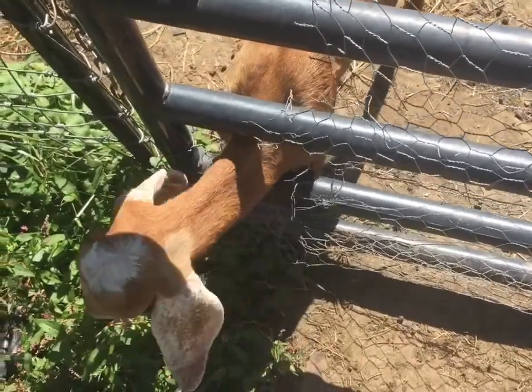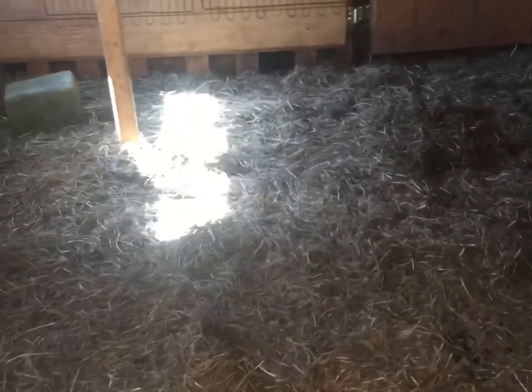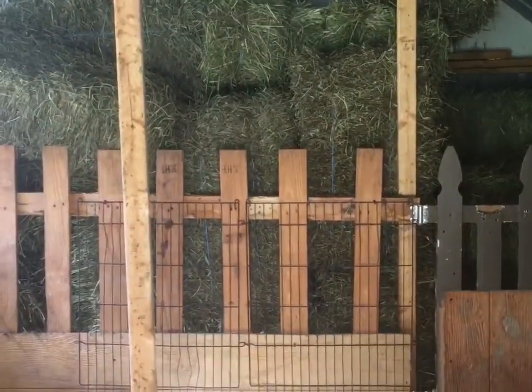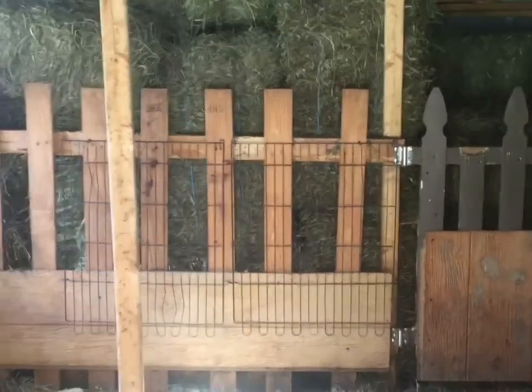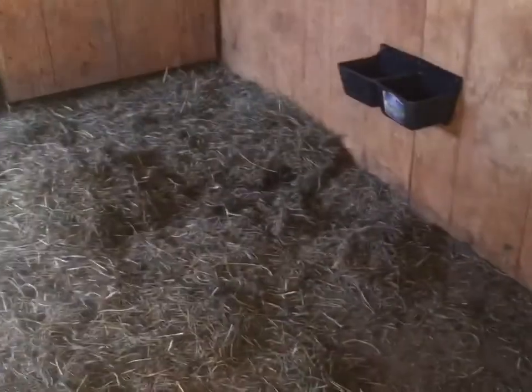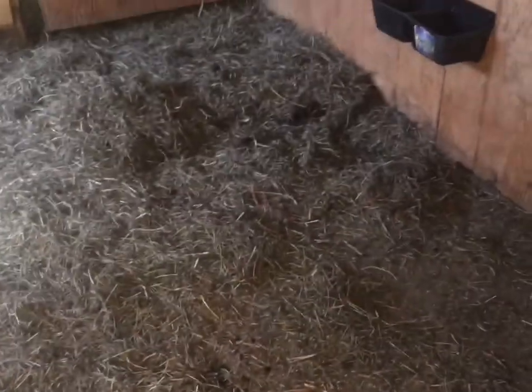Hi, Lily. We got the goat barn pretty much all set up, ready to go. We got a bunch of second cut hay for the girls and the boys, but we're pretty good here. We ended up getting extra feeders, so we have three feeders now, and that's what they get their grain in. They don't get it in a bucket anymore, because they start fighting over it.